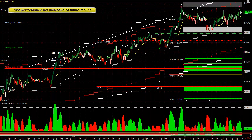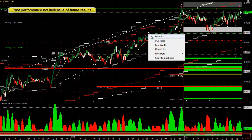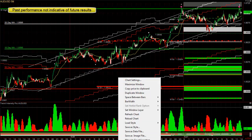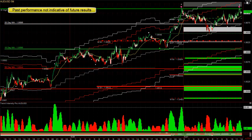So by putting the trend line on your chart off of the lows, because this is an uptrend, dragging it over to the top or simply right clicking and duplicating it, you can create your own little trend channels on here, and we also have a special tool that does those automatically.